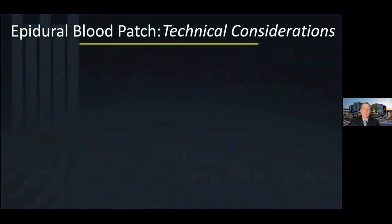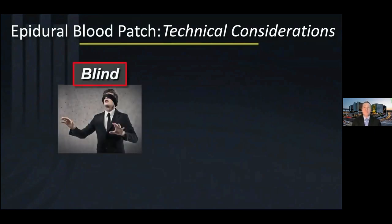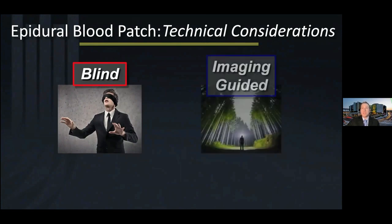What are the technical considerations for epidural blood patch? I'm going to talk about this in broad strokes. The first choice is, do we do this blind, meaning the practitioner places the needle without real-time visualization? That's typically using palpation and feel. The classic example of that is placing an epidural for childbirth, which is done without imaging guidance.